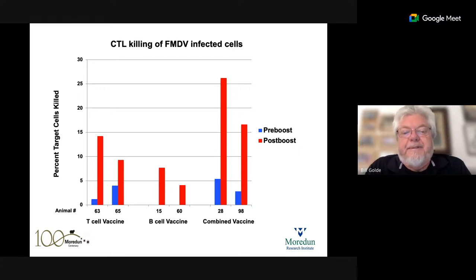The problem here is we could only do an N of two in each group. These were all done with the SLA MHC homozygous pigs that were originally developed at NIH in Bethesda in the US and are now being maintained by the Transplantation Biology Department at Harvard in Boston. And I could only get these pigs once in a while, and they cost $1,500 a piece. So these were very expensive experiments, and doing large numbers was not going to happen.